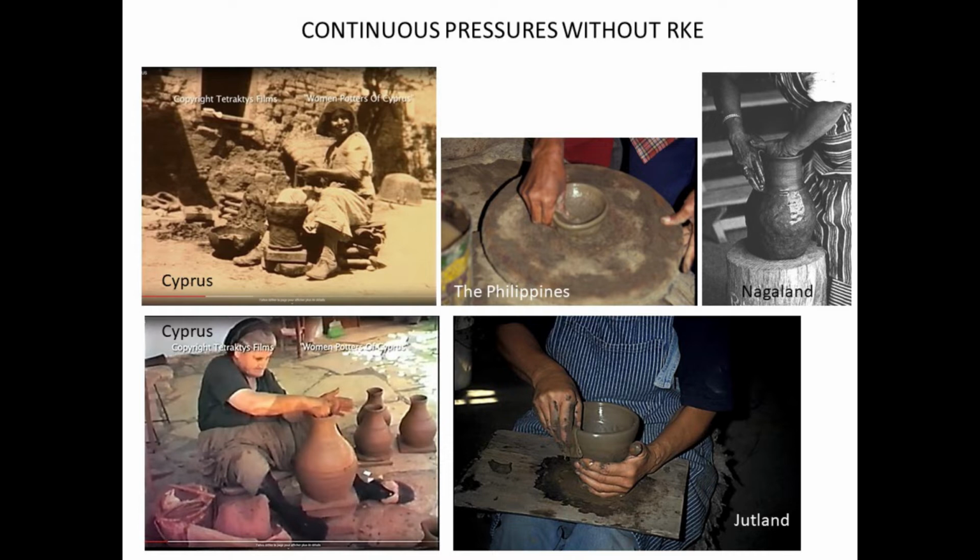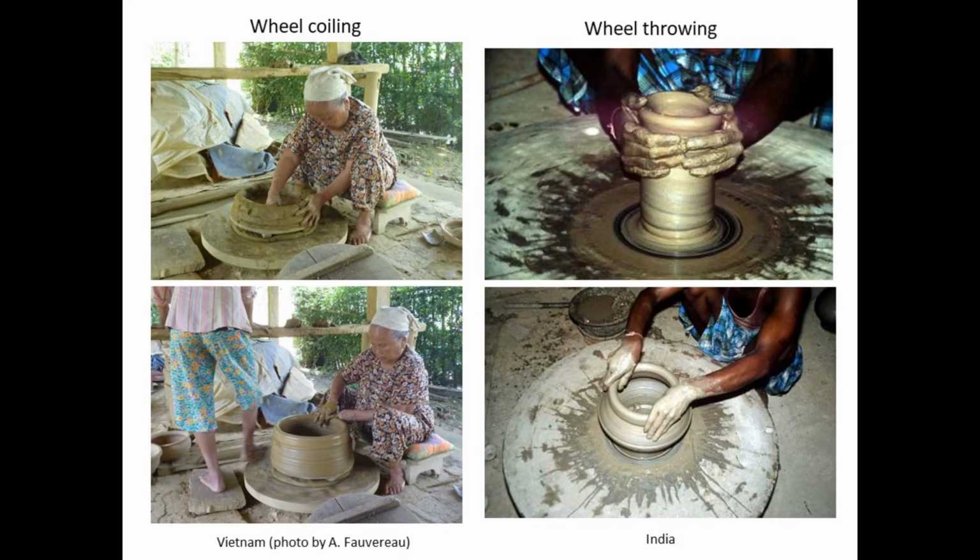Let us here specify that using a turntable only to rotate the pot continuously doesn't entail developing the same skills as the ones involved in the wheel fashioning techniques. These are skills developed within the framework of forming technique without rotary kinetic energy. On the contrary, skills involved in the wheel coiling technique are comparable to the ones involved in the wheel throwing technique, contrary to what has in fact been supposed in two papers.